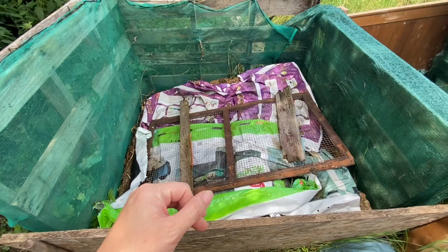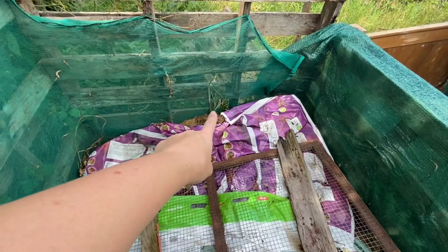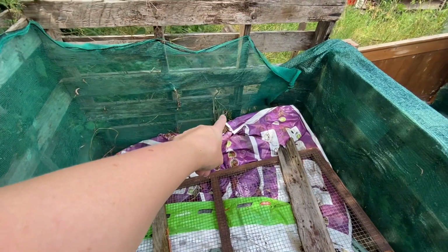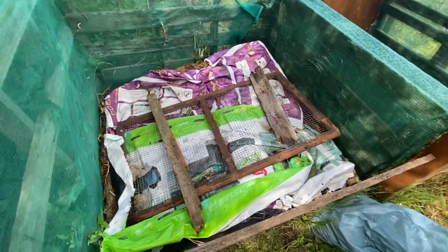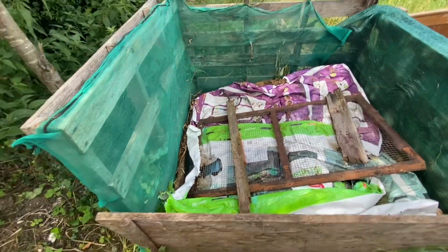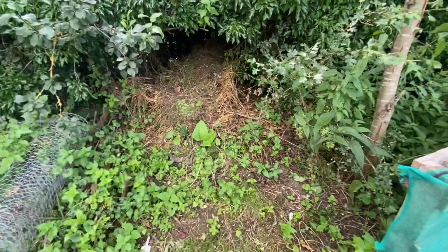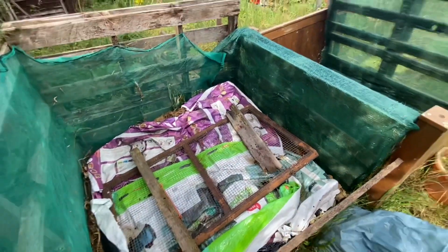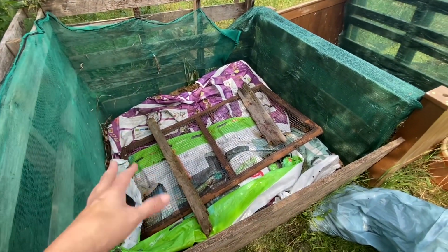I've just noticed there's something like a leek or onions or something growing at the back there. Yeah, so any cuttings from the allotment, any big roots and stuff, we don't put in there. We tend to just dump up there because it's going to take too long to break down. But any peelings from home, toilet rolls, some bits of cardboard or whatever, we just put in here as well.